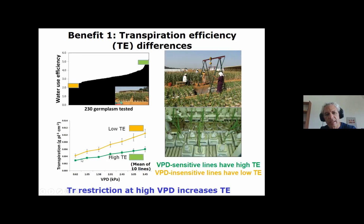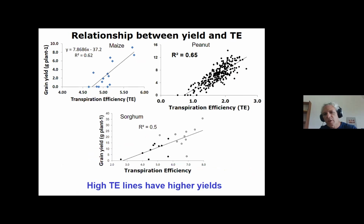And what you can see is that those 10 lines having high TE have a lower slope. So they restrict transpiration. Those that are sensitive to VPD end up with a higher transpiration efficiency. And why is transpiration efficiency important? It's because it confers a yield advantage. Here I've plotted a few of the examples that we found over the years. Grain yield is on the y-axis in those three graphs, and transpiration efficiency is on the x-axis. I've plotted for you the case of maize, peanuts, and sorghum. So basically, transpiration restriction confers a high transpiration efficiency, which itself turns into differences in yield.